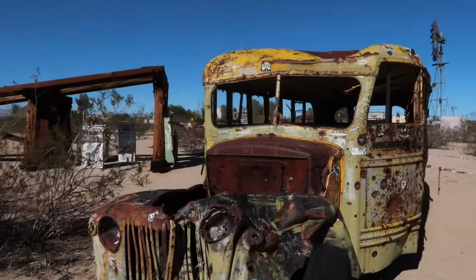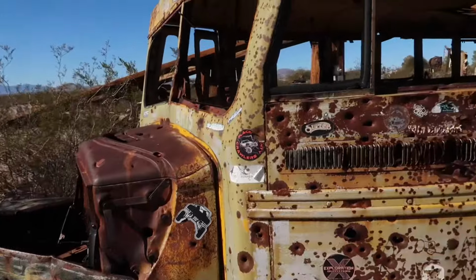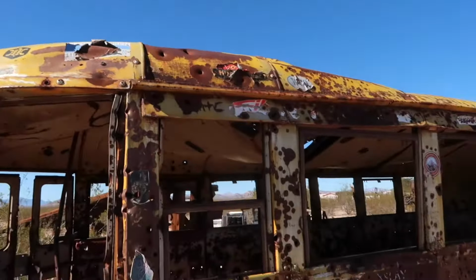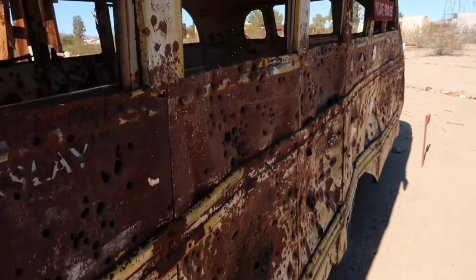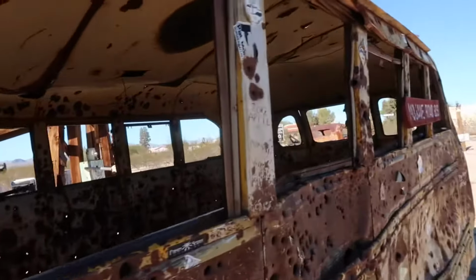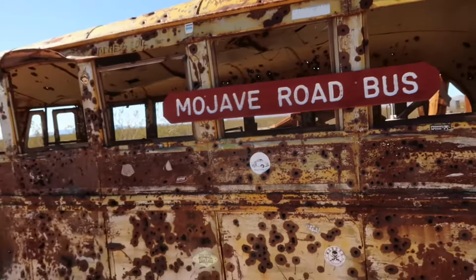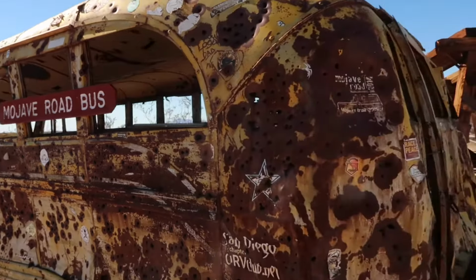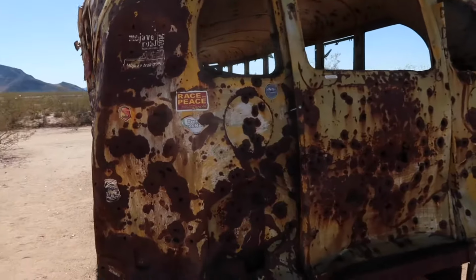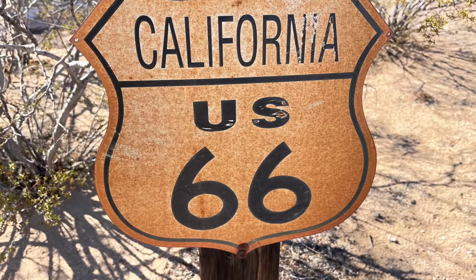Now, I rode to school on a school bus once in a while, but it was a little better shape than this one. This one's been, well, I think it's been shot just a few times, and a few stickers too. Crazy. I wonder how many bullet holes were in this. The old Mojave road bus. Well, maybe it wasn't a school bus. Maybe it was just a road bus, but it looks like an old school bus to me. I wonder how old that is. If anybody knows, let me know what year that old bus is. Now that old road bus was found in Needles, just off Route 66, abandoned.